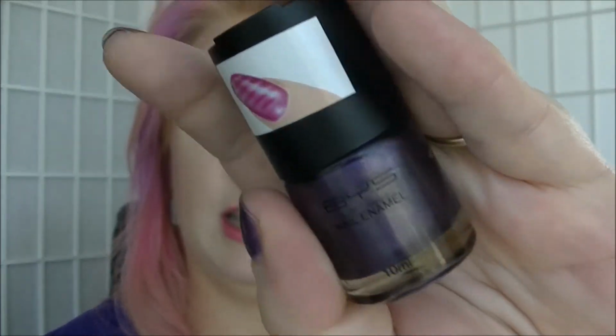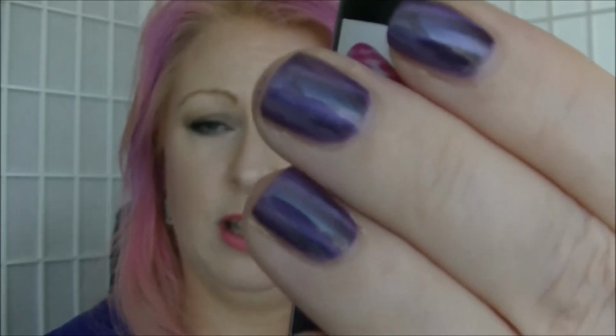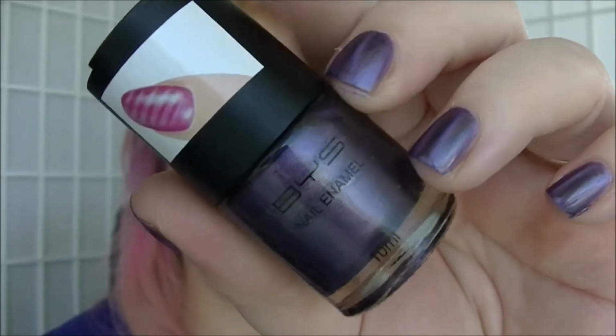So, obviously the theme for February was food. The theme for March is places. This is not necessarily countries or whatever, just places. So the first polish, and the one that is currently on my nails, is BYS Magnetic Venus, which is a lovely purple colour, as you can see. I am filming this on March 1st, hence why I'm wearing this on my nails. So that is the first one.